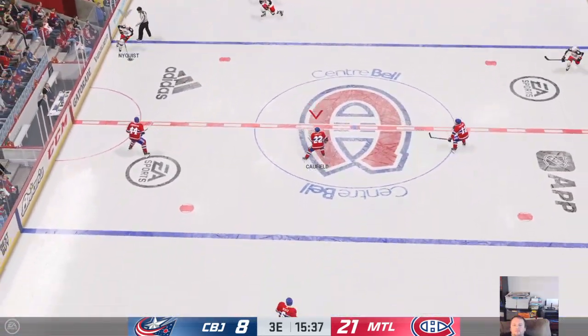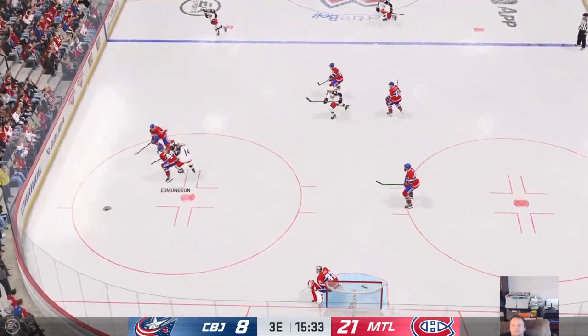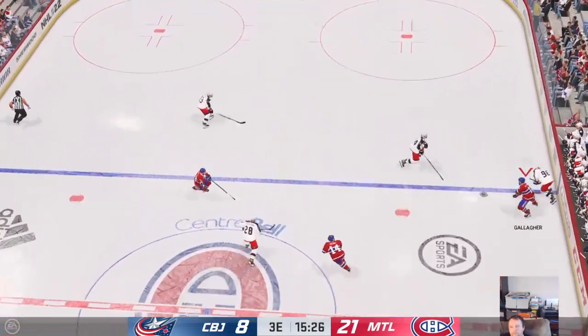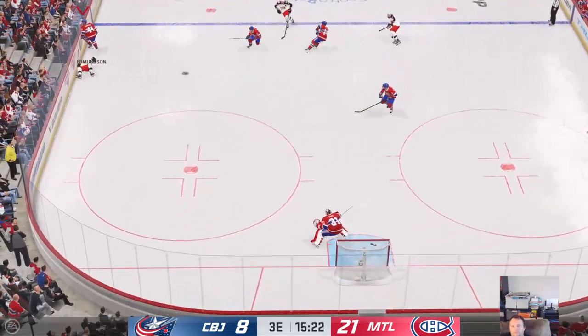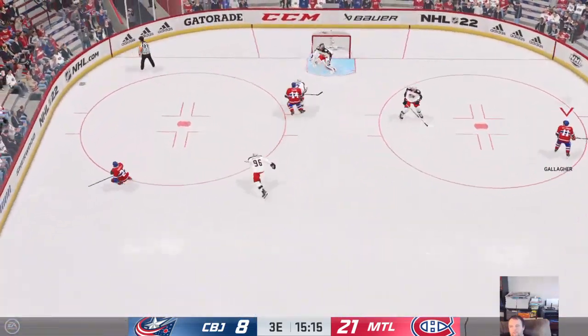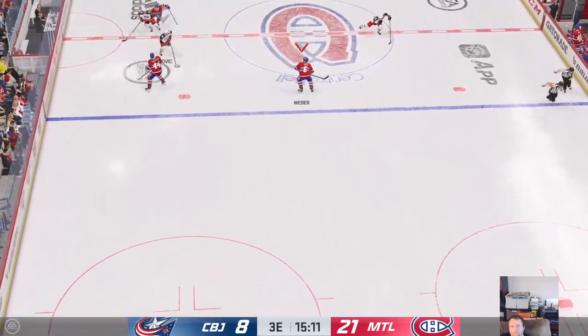Passes the puck over to Nyquist. Through the middle of the ice, they enter the attacking zone. Slides it over to Weber. Quick feed to Gallagher. The Blue Jackets have the puck now. The Canadians look to start the transition game. Gallagher's got it into offensive territory. Stops cold. The Blue Jackets have it against the wall.